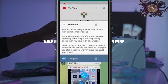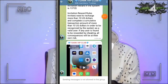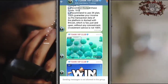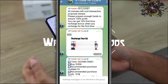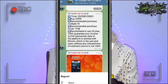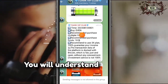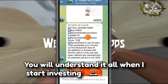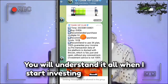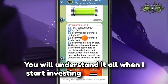So I'm going to go to their Telegram channel and show you something. This is the group, or channel, of this Toark website. You can see it here, VIP club. They have just made money just now. I was too late to be part of it, but they just withdrew some money. So you can see that this is the signal. Also we have buy even, so make sure that you choose even when you are investing. It says 1x, which means you invest one time. They recommend funds of $10, but you can use any amount, $1 or $2, though they recommend $10 to actually invest.